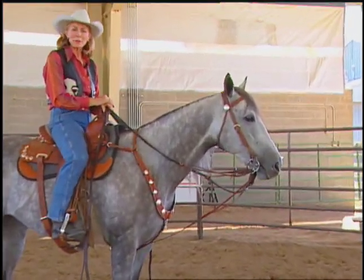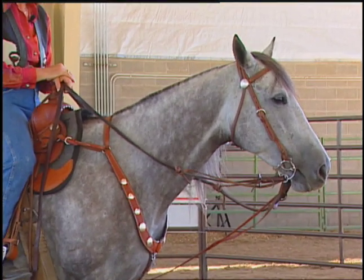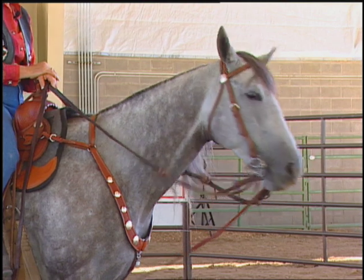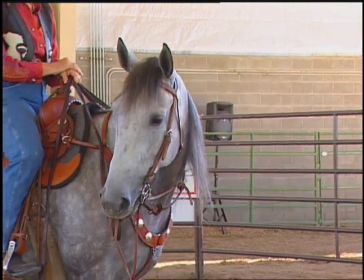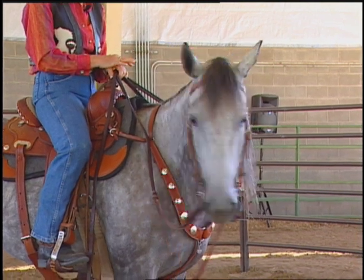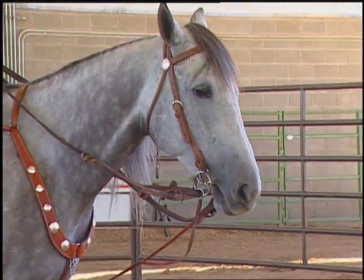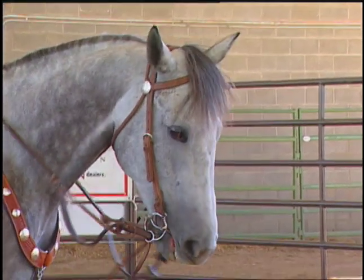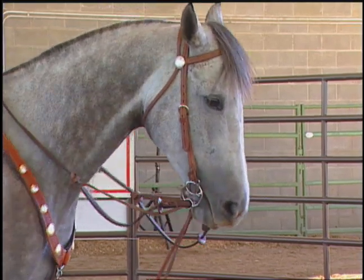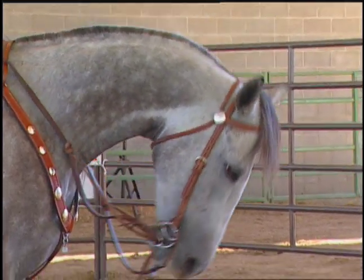One of her problems was she wanted to tuck behind the bridle. And that comes many times from horses that have been taught to run on a track. And when the jockey's pulling on your traditional snaffle bit, it puts a lot of pressure down across the bars, the lip, and the tongue. And for a horse to learn to escape that pressure, they start tucking their chin back to their chest.